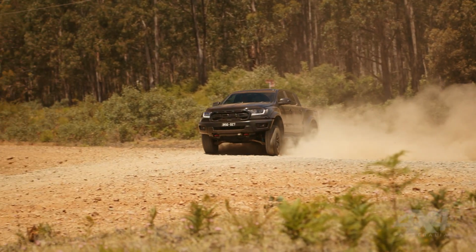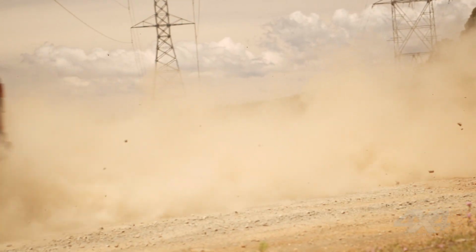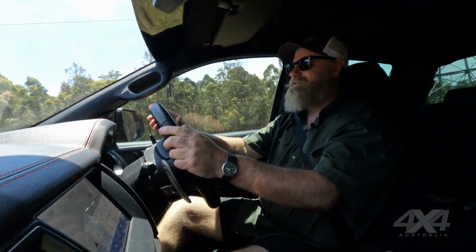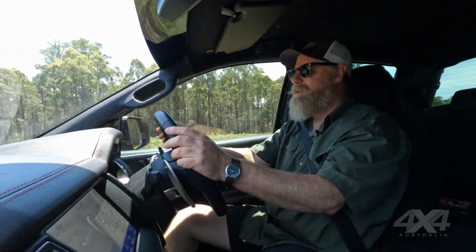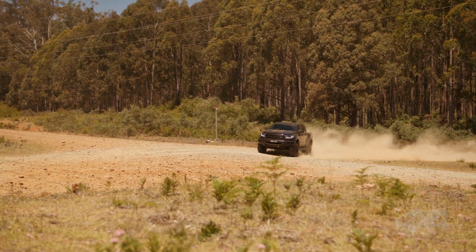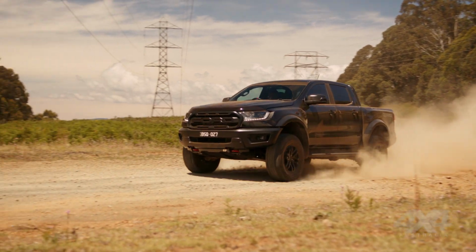The Ford Performance Fox Racing developed suspension package under the Ranger Raptor is so good, it really puts this vehicle in a different class to any other one-ton double cab ute on the market. It set the standard for these high performance utes and there's still nothing gets anywhere near it.